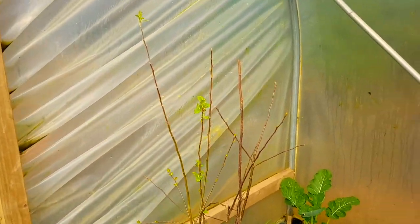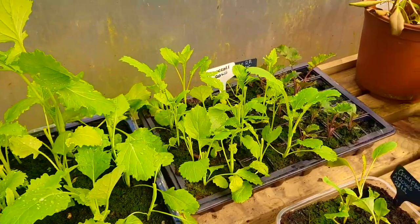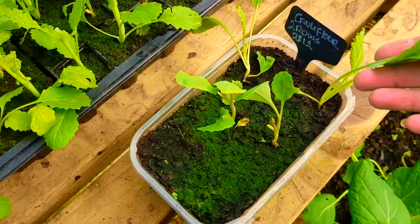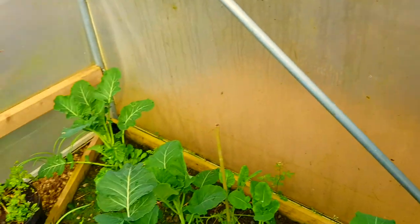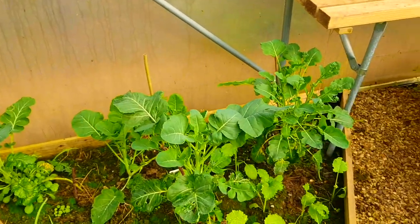Just typical, as soon as I start filming, the planes start going over. Right, so I moved on the broccoli and the cauliflower onto this table. I don't know about these cauliflowers, whether they're going to be all right. I'm going to do another load of cauliflower anyway, and I'll just give you a quick tour so you can see what's going on in here.